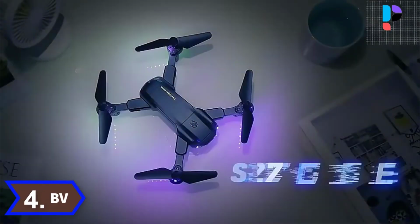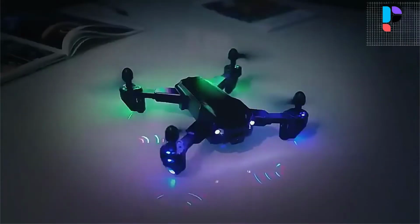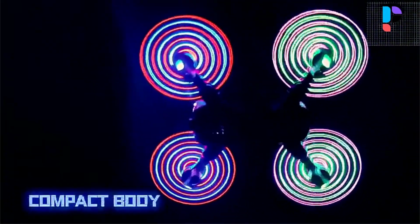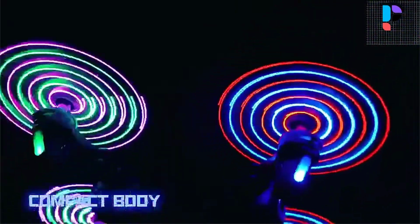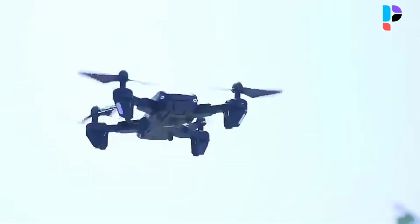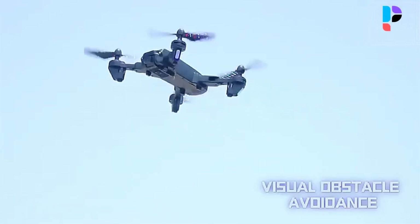Number 4. Brand name, BV. Model number, 27. 2.4 GHz technology is used for anti-interference. It can be connected to the app system to take pictures and videos, and transmit images in real time through the mobile phone camera. Use a 4K wide-angle camera to provide massive high-definition pictures and videos.